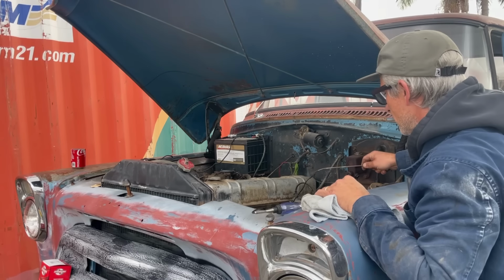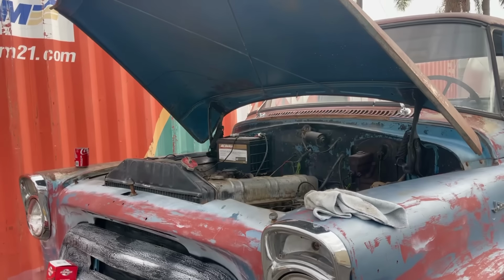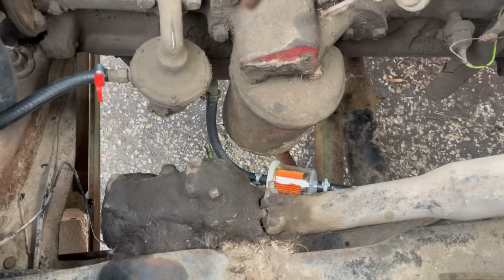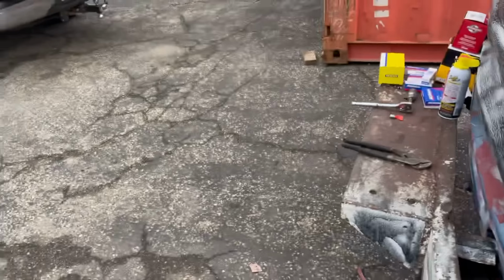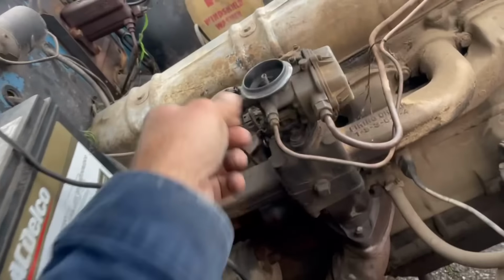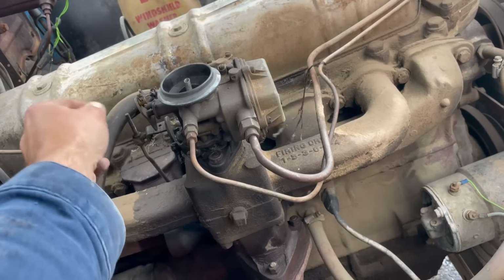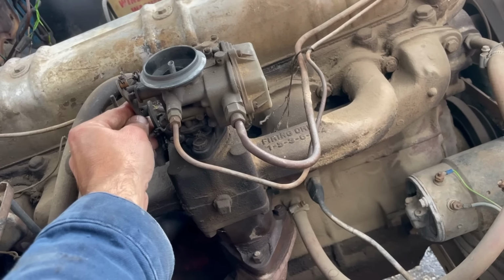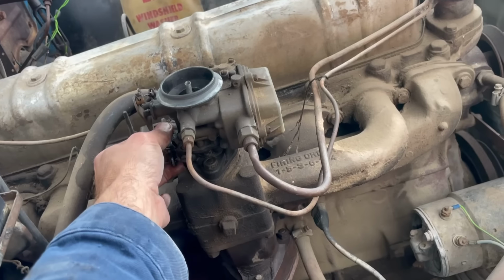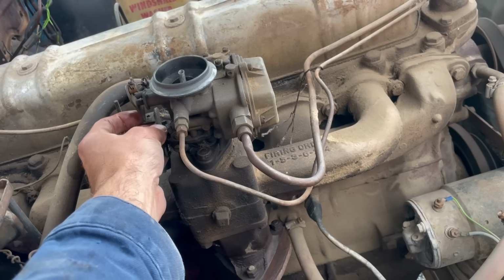A little low on oil. Let me see if I can find a quart of oil. I'll be right back. Okay, check this out. I think the fuel pump's working. I'm gonna roll the choke off. Pretty stiff. I think I'll need to add a return spring.